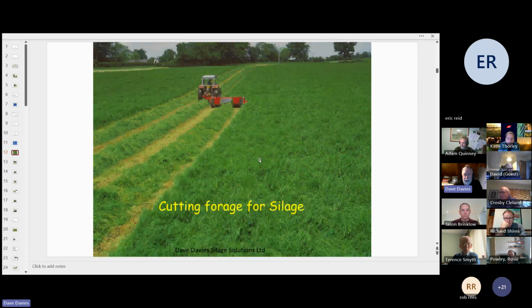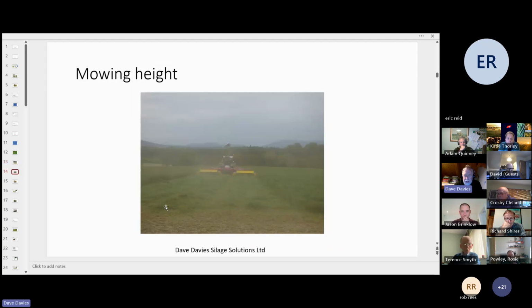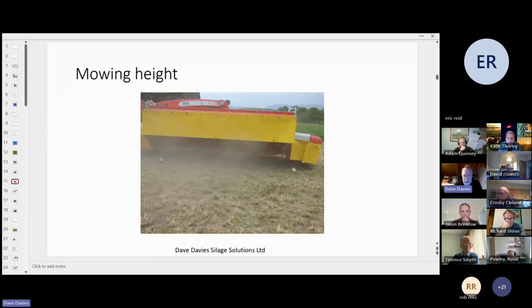Now I'm going to jump to cutting forage for silage. This was a grassland demonstration up in North Wales a few years ago, and that's not water flying at the back end of that mower, it's soil. And there's a very frequent mistake by, let's say, contractors of cutting too low. It was a really nice day, as you can see by the haziness. But look at the mower on the stubble there, and you see the dust flying.